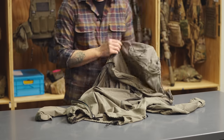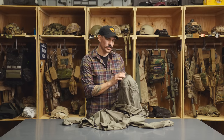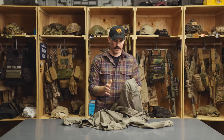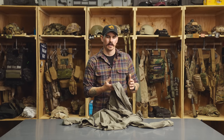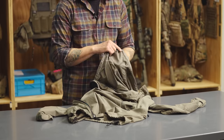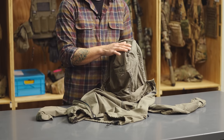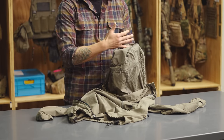One thing to note about these jackets is that the inside of them are not seam sealed, which you would normally find in something like a rain jacket. This will shed a light amount of rain, but once it starts to get into more of a downpour, you really want to transfer over to something like a proper rain jacket that does have its seams sealed. So water will eventually get in through right here, but this also allows air and moisture to escape the jacket as well, which is the reason why we're using this jacket.